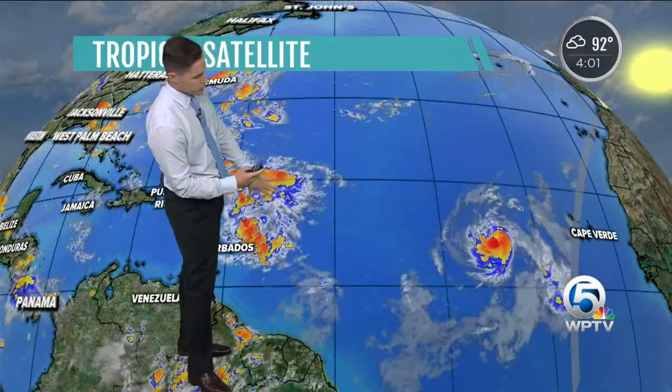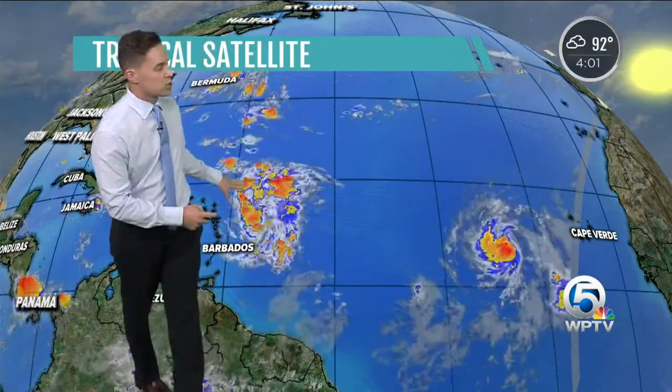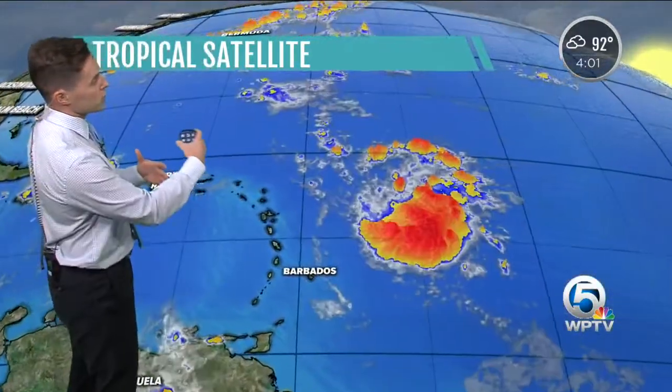That wave, as we head through time, is going to push to the north and to the west. And all models indicate that it is going to push over the Leeward Islands, and then eventually it will stay just to the north of Hispaniola.